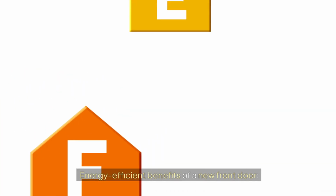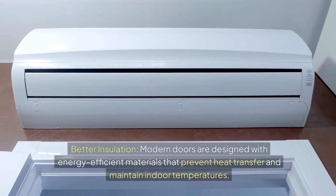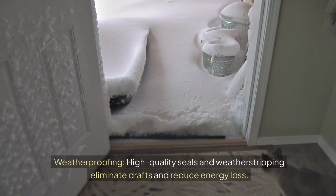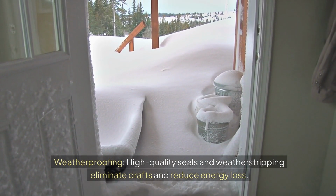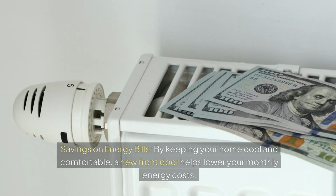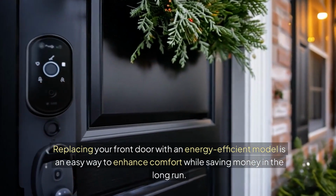Energy-efficient benefits of a new front door. Better insulation. Modern doors are designed with energy-efficient materials that prevent heat transfer and maintain indoor temperatures. Weatherproofing. High-quality seals and weather stripping eliminate drafts and reduce energy loss. Savings on energy bills. By keeping your home cool and comfortable, a new front door helps lower your monthly energy costs. Replacing your front door with an energy-efficient model is an easy way to enhance comfort while saving money in the long run.